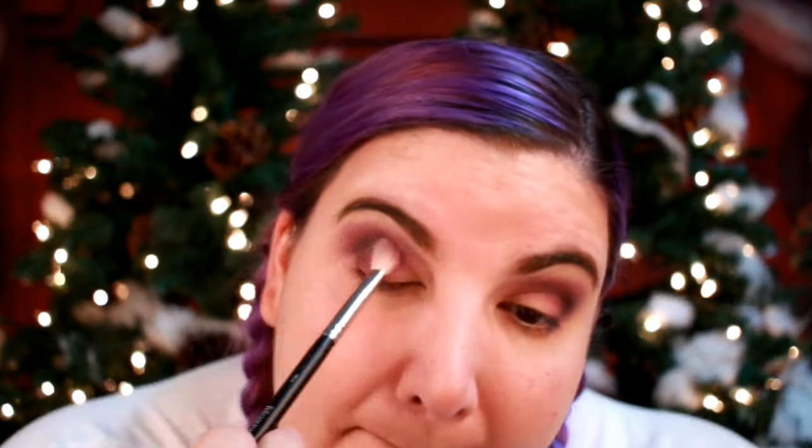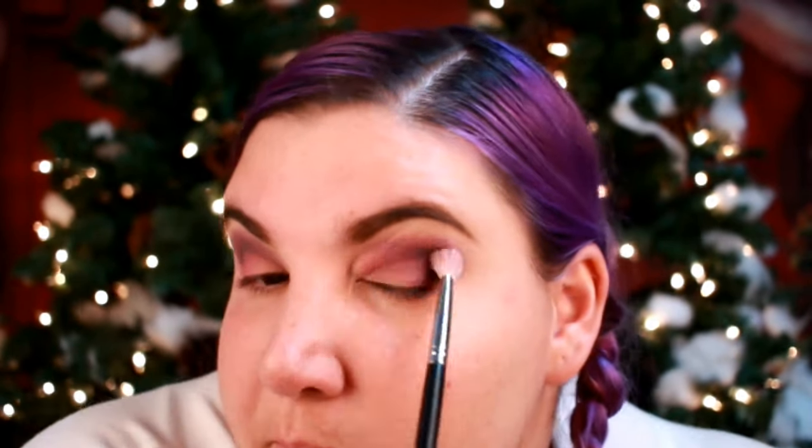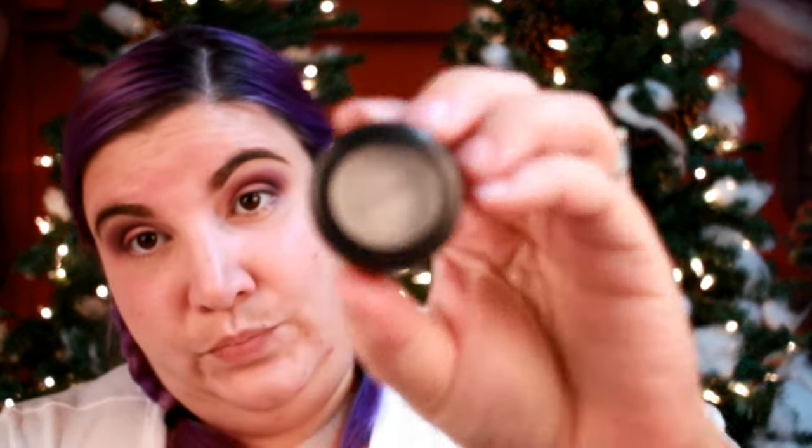All right, so more blending to the eye. It just keeps blending and blending. When is she gonna stop? Keep blending. Yeah, it's gonna blend. More blending. Oh, more to the side. Okay, more to the side. More blending, I guess, to not have any harsh lines, honey.